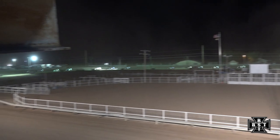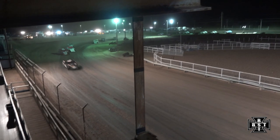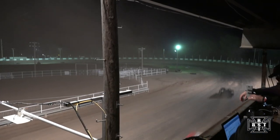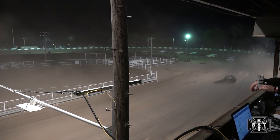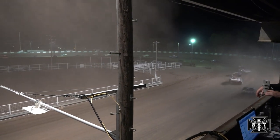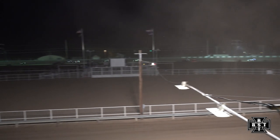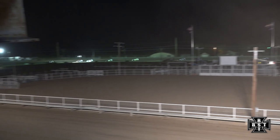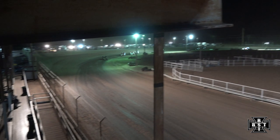A little closer up front now, Spiker, reeling in John Hansen now for that second spot. Hansen slides up the racetrack, gonna leave the door open just a bit for the 73 of Bo Spiker. Gonna have a battle for that second spot. Spiker on the low side, Hansen working that middle groove of the racetrack, holds him off through corners three and four.